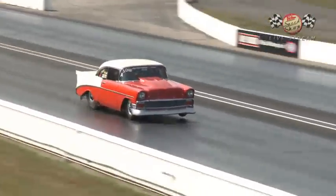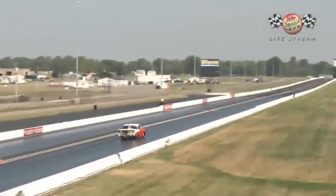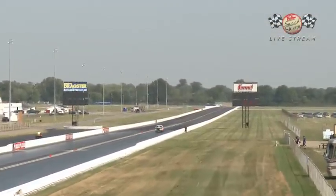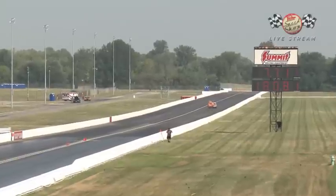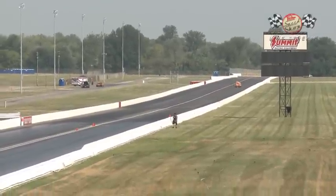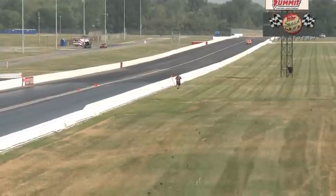Very soft on the starting line. The car roars to life. It did not shake the tires like it has done. 1.56 in the 8th mile, and Joe Barry goes 7.71 at 180. 7.71 at 180. 60-foot time, only 1.49. So that thing was real soft coming out of the hole.